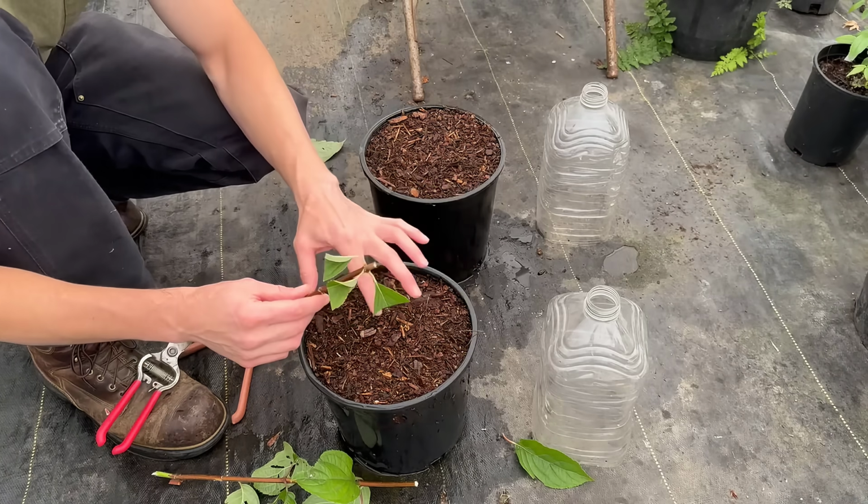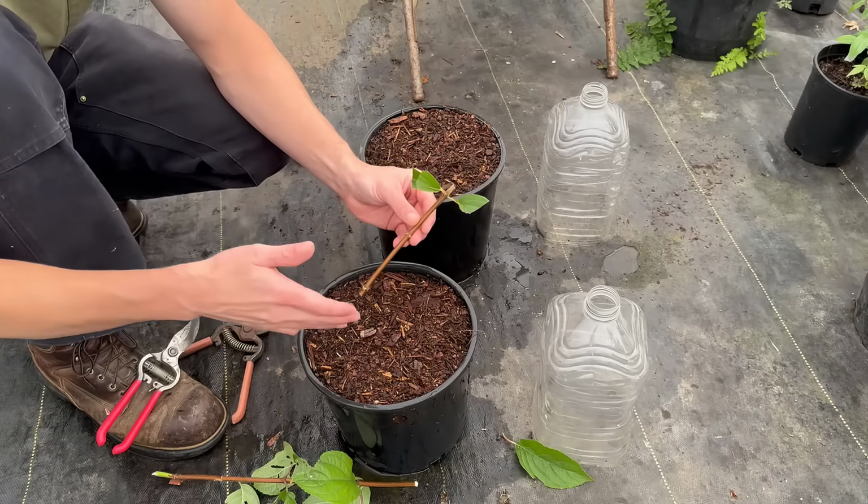And there goes the cat. So we're going to get some holes poked in these guys. I'm going to dip them in rooting hormone, and then we'll get them put in the pot.